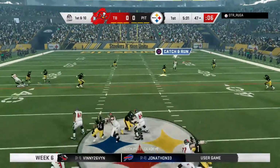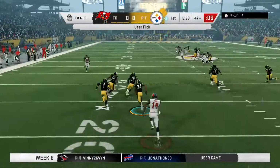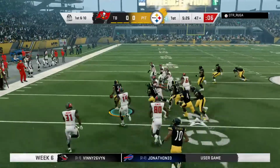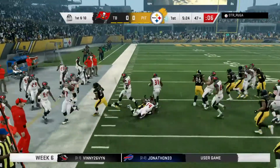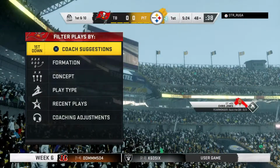Jameis to throw it. He's going to go for a big play down into heavy traffic, and it's intercepted. Picked off by the Pro Bowler, Marcus Peters. And he will take this across midfield and down to the 48-yard line.